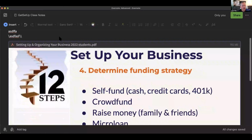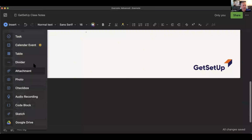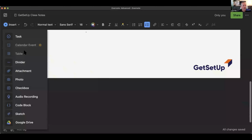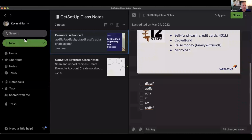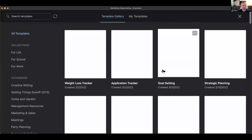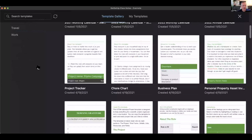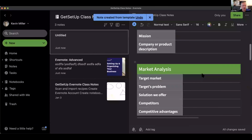There's also a lot of templates that you can use. So if I come down here and click the blue button again and look under, oh, it's not there. Where's templates? Insert. Let's do a new note. All right, now here's this gallery of templates. When I click on that, there are all of these templates in here. It'll load in a second. Here it goes. Even here's a business plan. You can pop that in, and now you've got this information that you can put into a business plan.